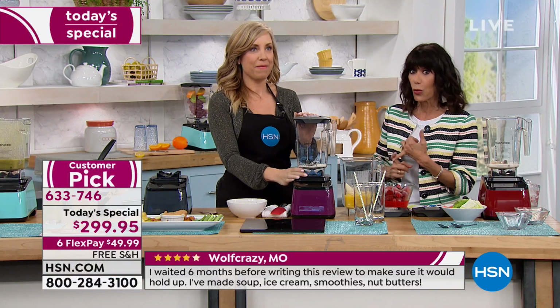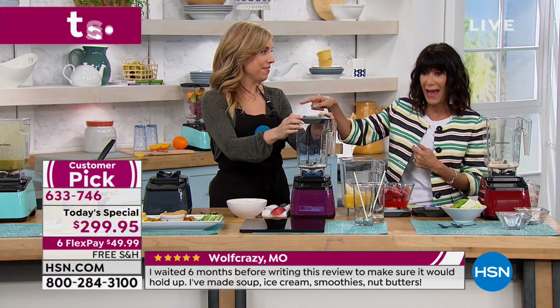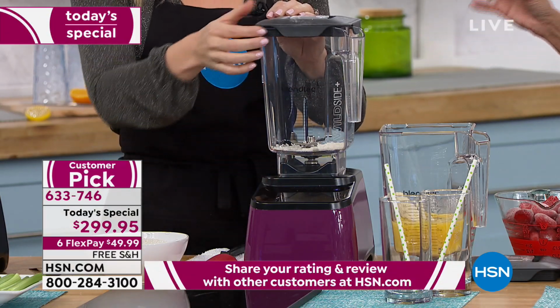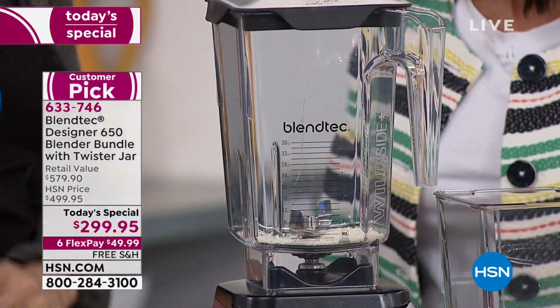8 years. 8-year warranty on this one. The fact that it does everything, that it did peanut butter like that in a matter of seconds without adding any oil whatsoever. You could do, even if we're on keto diets, whatever we're on, so don't think it's just for smoothies, because it's not just for smoothies. This is your all-in-one, replaces 8 appliances.